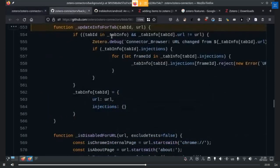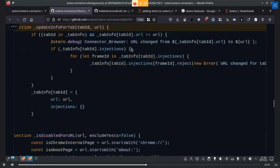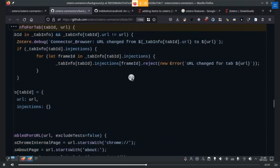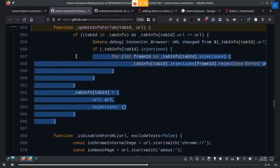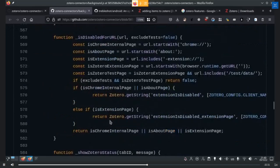And that function is doing if tab ID, URL changed from. So it's detecting that the URL has changed. And tab info. And it is injecting some code into that particular page, is my guess, okay. I'm not looking at it from a lot of experience. I'm just looking at it for the first time.